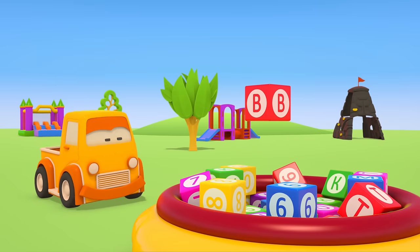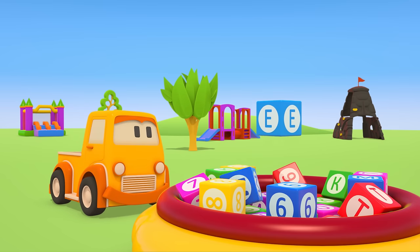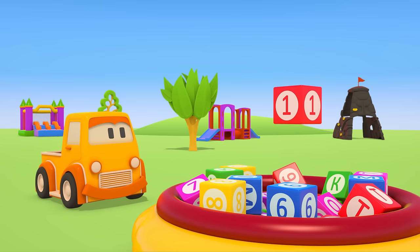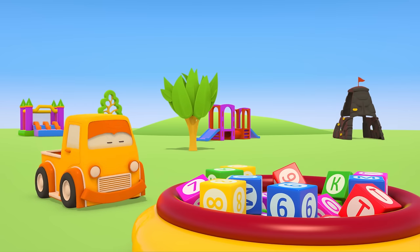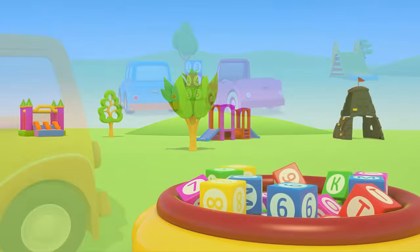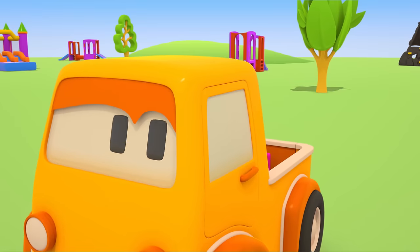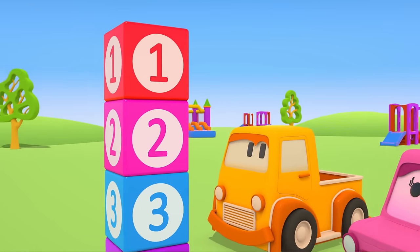B. That's a letter. Bye-bye, B. E. Also a letter. 1. That's a number. Boo is taking this block with him. They can go on building. What a tall tower!